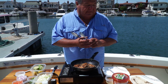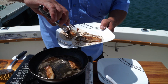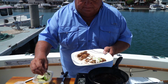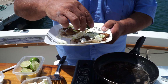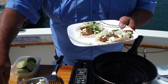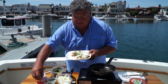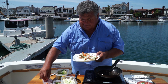Now all I'm going to do is plate my fish tacos. Grab a piece of fish, and make these nice and thick. Just like that. I like a little bit of cabbage on mine. Some fresh cilantro. Some peppers. You can go with jalapenos or serranos. These are serranos. I like a little bit of bite of that. Some tomatoes. Put them on both. And some onions.